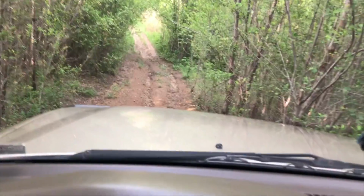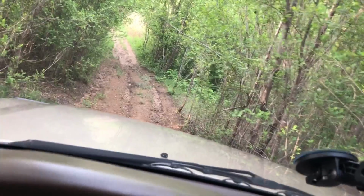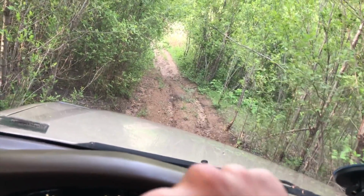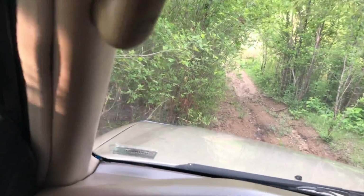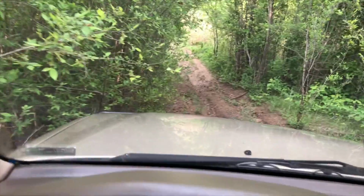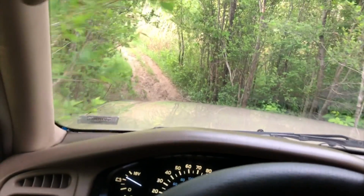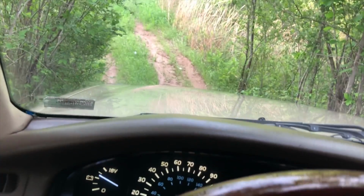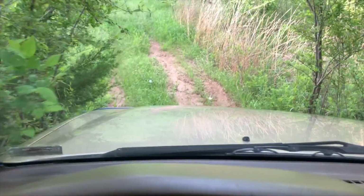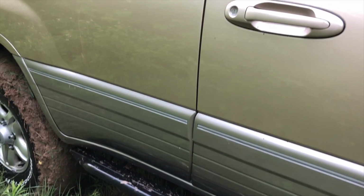Oh, there's a tree. Turn right. Hit the snorkel. Come on. Come on. Come on. Oh. All right. Okay. Oh, geez. All right. We made it. Holy crap, the rock sliders did their job, because that's the widest part of my car, and it would push it back.